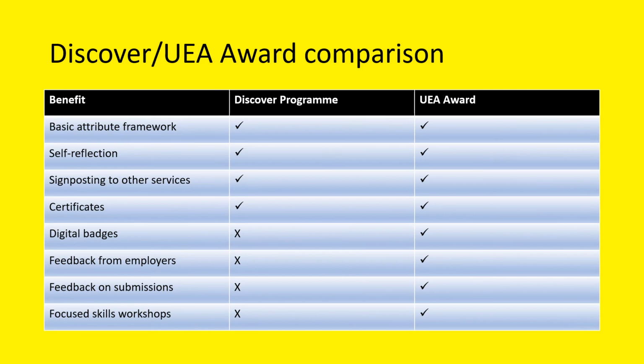So there are lots of myths that we're trying to bust there, but we're hoping that by offering the Discover programme first, which is very achievable, they can work through at their own pace, and by introducing that basic skill of self-reflection in Discover, hopefully more students will then realise that actually the UEA Award is for them as well.